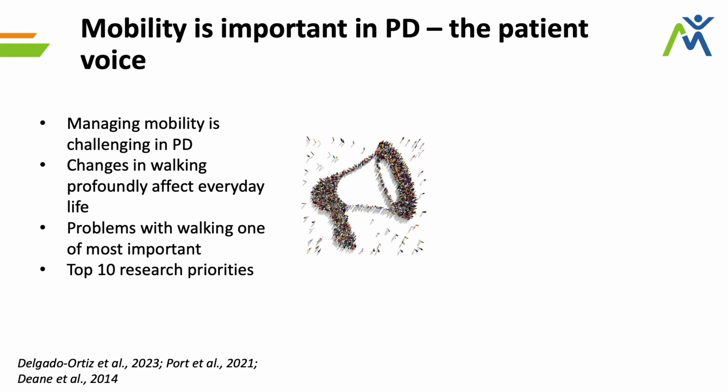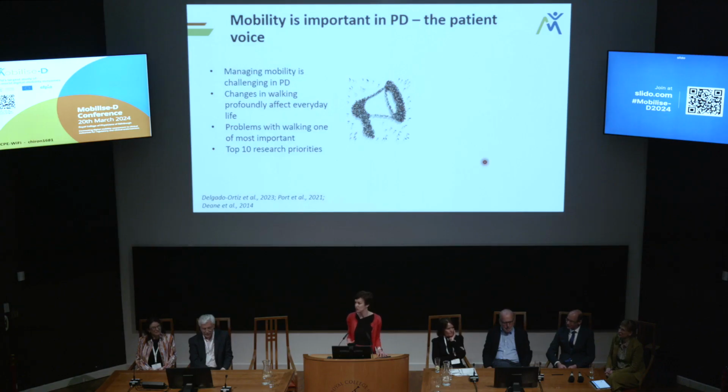So already we've heard a lot about mobility and how it's important generally, but in Parkinson's disease we know that mobility problems appear early, even before Parkinson's motor symptoms actually manifest. They evolve over time, and they're particularly resistant to the therapies, to the drugs that we give to people with Parkinson's. These lead to profound personal challenges. Because of this, we know that people with Parkinson's highlight gait and mobility problems as the most important problem that they wish to prioritise in a research setting, and that was shown in a research priority setting partnership published in the UK. The references are here.